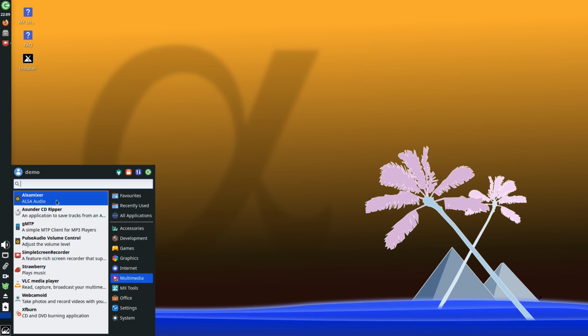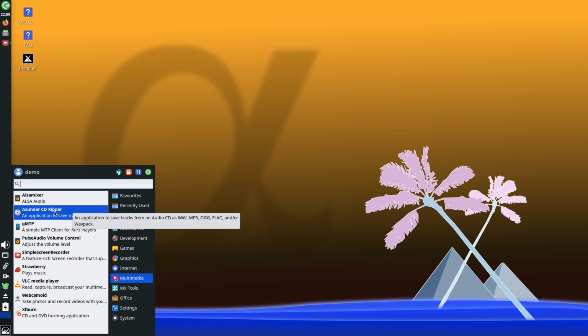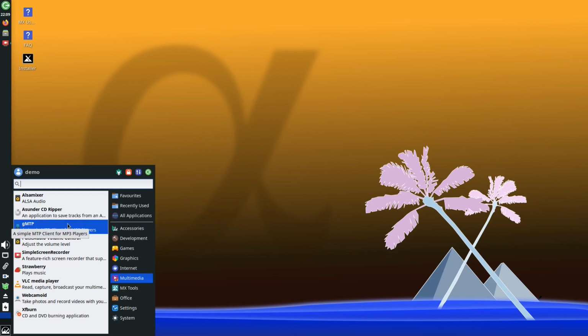Under Multimedia, by default, you get the Alsa Mixer volume control. You get a Sound Juicer CD ripper for ripping them CDs. You've got an MTP client for MP3 players. I'm not sure how needed they are anymore, but you've got Pavucontrol, so you can adjust the volume of your microphone, speakers, and various other things. Simple Screen Recorder you don't get. I installed that from the MX package installer.